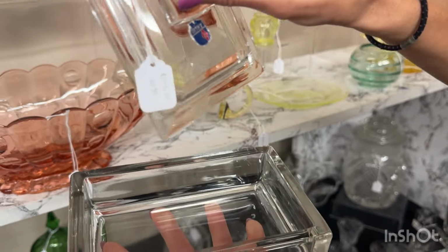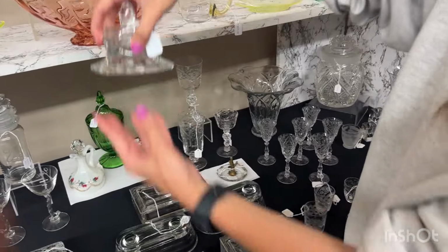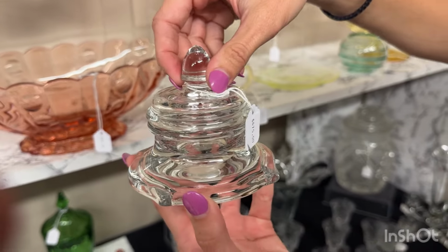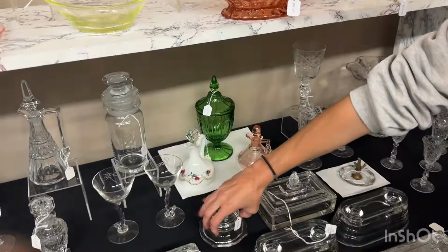Plantation cigarette holder box, $275. This has your original Heisey sticker on it. Well, it's got a Heisey sticker. We don't know if it's original. I've been known to put stickers on things before. Number 10, Carter Inkwell. On this, all the money's in the lid, folks. And it's $475. Rare piece.